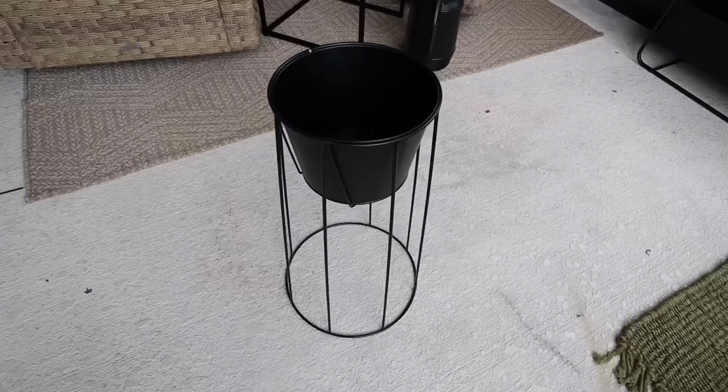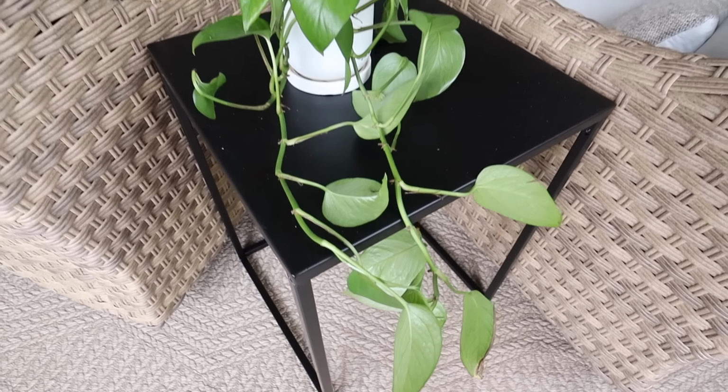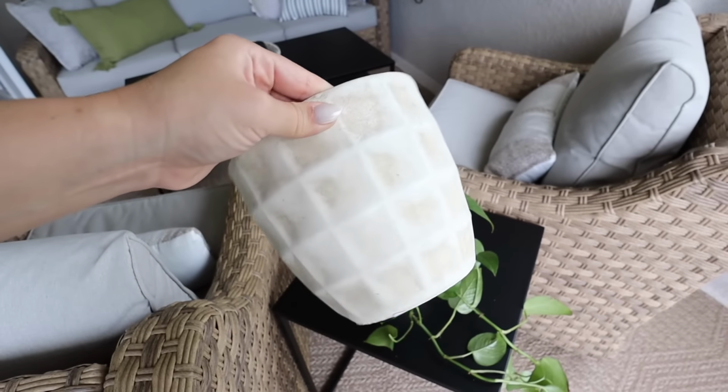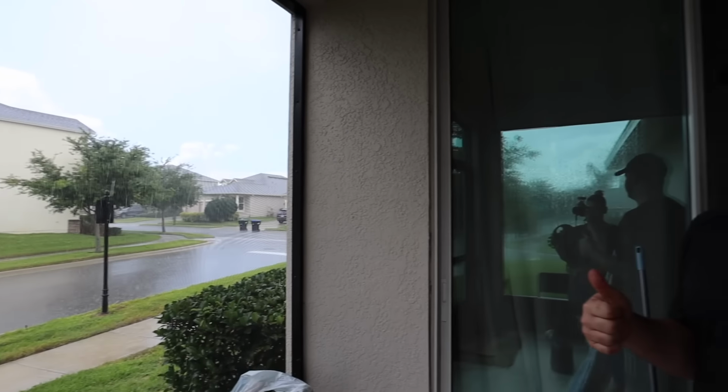It is time for a lot of our plants that we have to move into bigger homes. This tall black planter is from Walmart. This is my pride and joy plant baby, as I like to call it, and it's moving into this gridded planter. And then this is what we call our Brinny plant, but I'll talk about that in a minute.